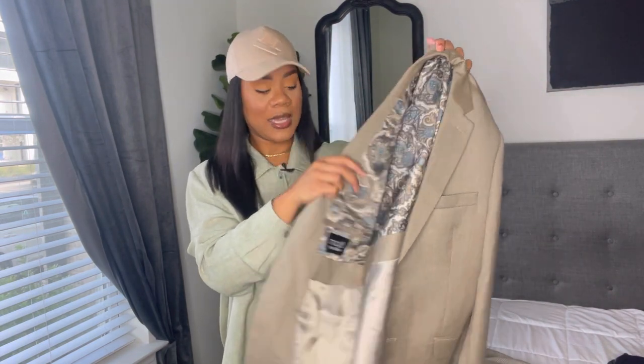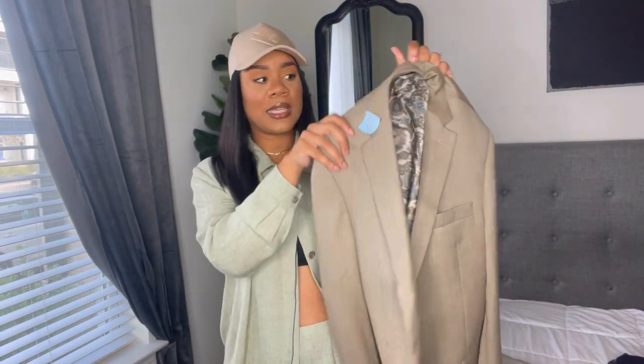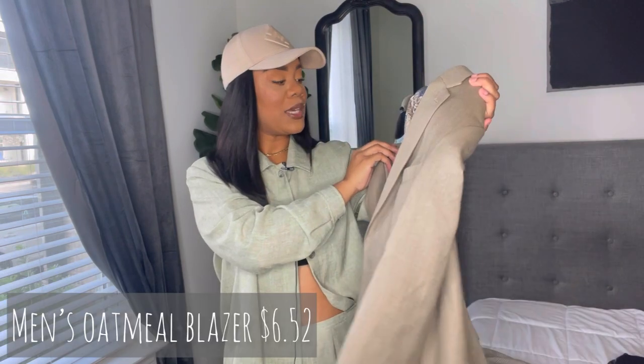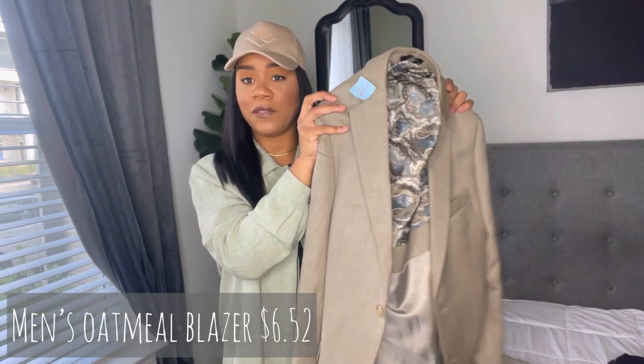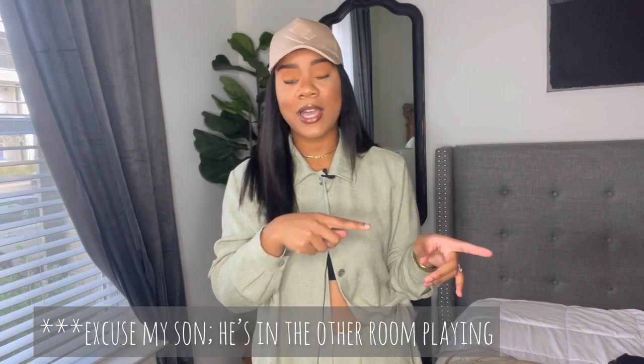I wish that it was also in the sleeve so that when I roll them up, you can see it. But anywho, it was $6.52. Now, all of the items, as I showed you guys in previous clips, were 50% off. So the tag price, I'm just simply reading it off. However, understand that they were 50% off the price that I am telling you guys.